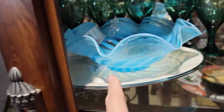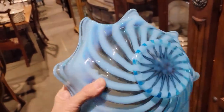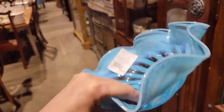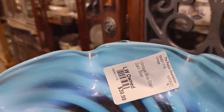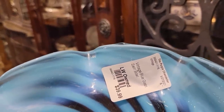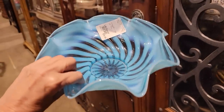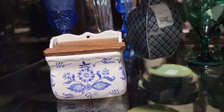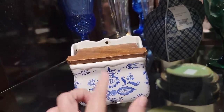I opened this cabinet that you can't really see inside because I spotted a little piece of blue. And this is what I collect, folks. This blue opalescent glass is one of my passions, and I don't think I have this one. And it's been here since last year, so I do believe this is one of the ones that's like 80% off. Score!